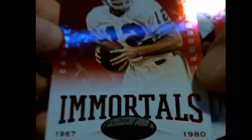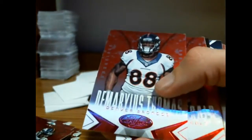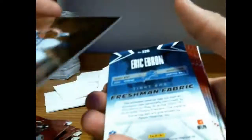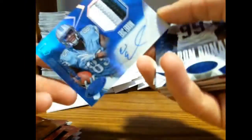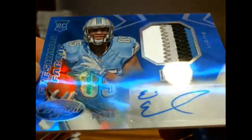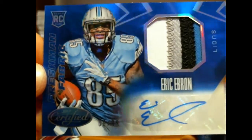If it ever decides to focus for me. Out of 149, Maurice Thomas. Eric Ebron, and Eric Ebron again. They threw us a second freshman Fabric of the Game in this one. Another four color patch out of 99. Nice looking stuff in this.